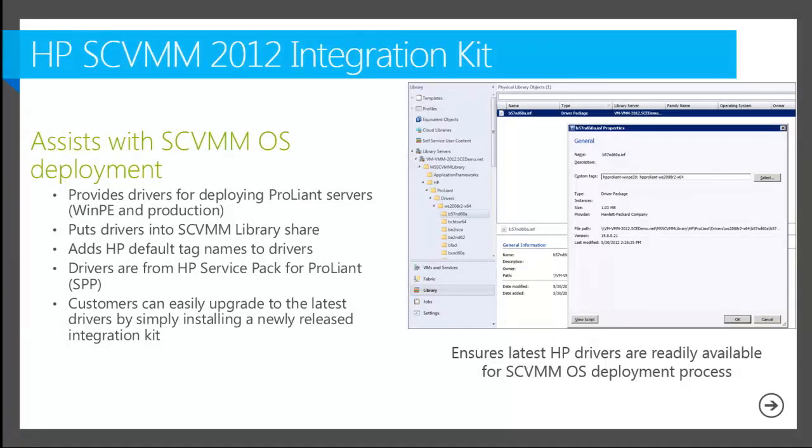This is where I said it's not quite as much control over things as you have versus Config Manager. So we tag these drivers, so you can use that tag when you do the injection into the WinPE image. These are the same exact drivers that come from the Service Pack for ProLiant or the HP catalog. And if you need to update to the newest drivers, you just install the latest kit, and that will provide that latest set of drivers within the VMM library share.